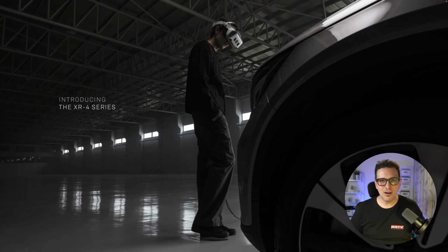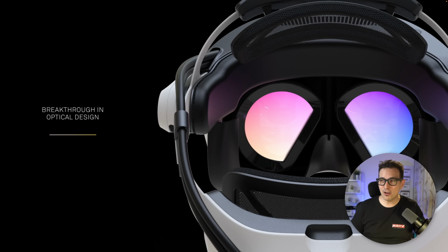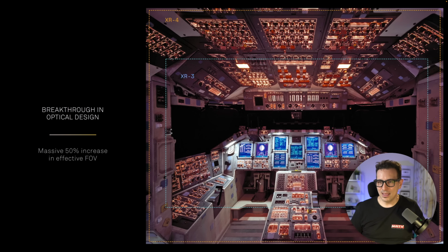Let's check out the XR4 series, made for superlative immersion and a breakthrough in optical design. So let's check that out. Yeah, we have a 50% increase in effective FOV. So now we have 120 degrees horizontal FOV and 105 degrees vertical FOV, and that is without a doubt a step up from the XR3, and especially vertically it is much more than we had with the XR3 and also with the Aero, right? So vertically we were kind of limited with the previous headsets. Now we got 120 horizontal, 105 degrees vertical, which is really nice.